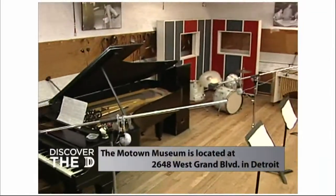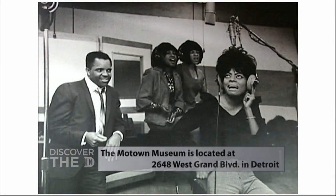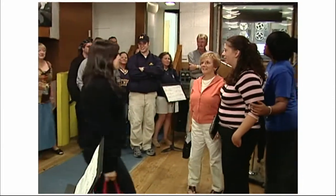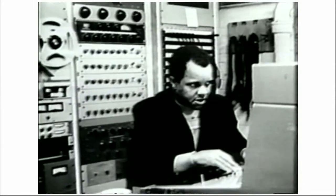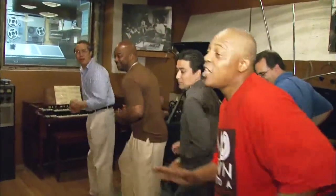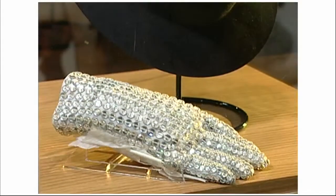Hey, that unmistakable Motown sound. I'm at Hitsville, USA, right here in Detroit, where it all began. Walk the same floors where the legends walked. See where it all began. Check out the engineering room. Do your best Supremes or Temptations song or dance in Studio A, plus see a whole bunch of mind-blowing memorabilia.